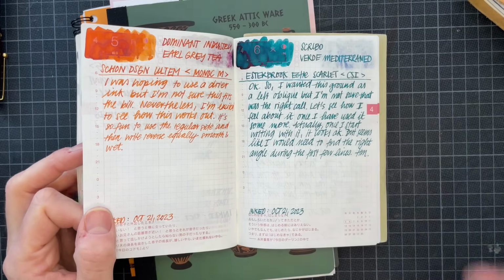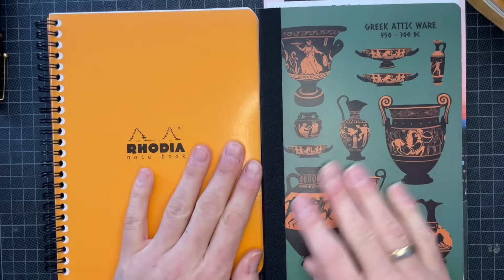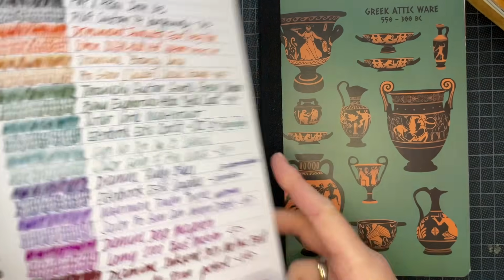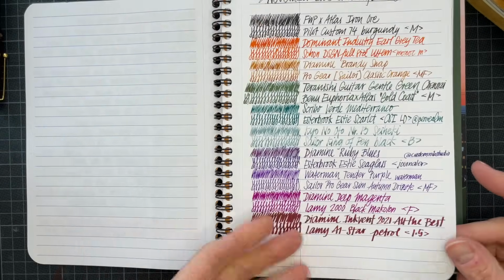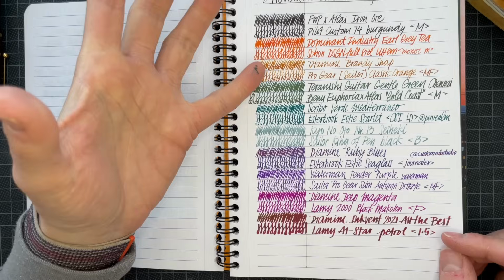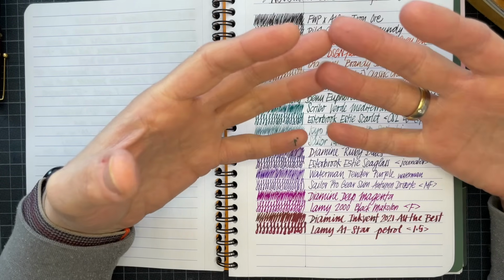But what am I going to use in 2024? So that's the struggle, and I think I've settled on these two. This will just be a snippet of my currently inked pens every month. Maybe I'll do one at the beginning of the month and one at the end of the month, so I can see what has changed, because that's where things started to go during 2023.